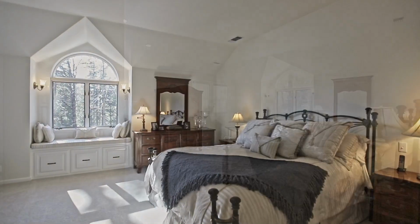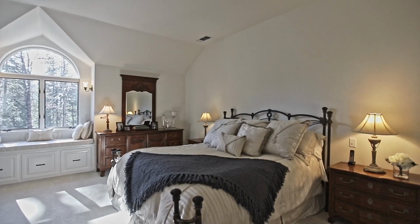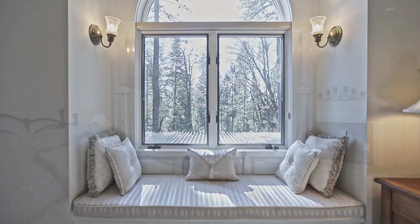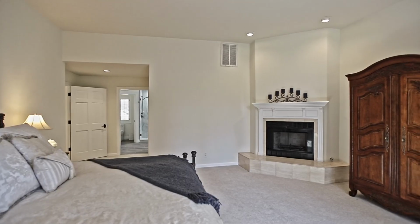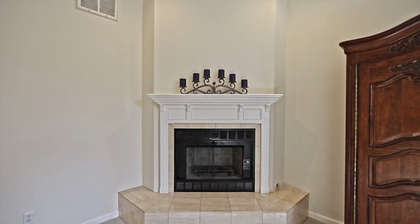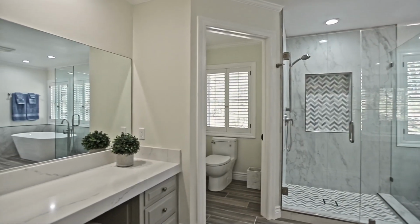New paint and carpet accent the spacious bedrooms with vaulted ceilings, including the romantic master suite with a sitting area by the gas fireplace and a lovely walk-in closet. The brand new spacious master bath has double sinks, a separate soaking tub, and a walk-in tiled shower.